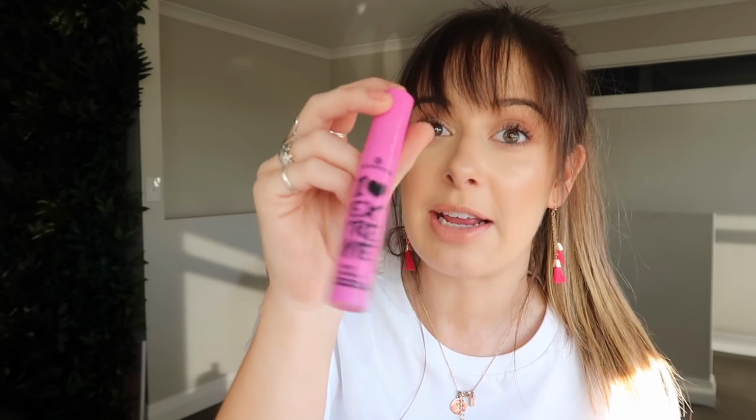Next, I bought the Essence I Heart Extreme Crazy Volume Mascara on recommendation from another Instagram person. Her handle is Oz Product Junkie, and she loves it because it's cheap, and holy crap, I like it too. So I bought another one before I left.